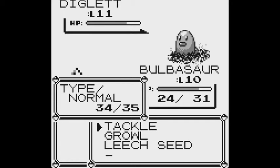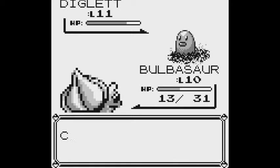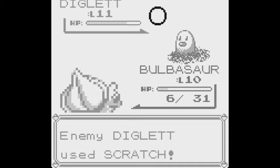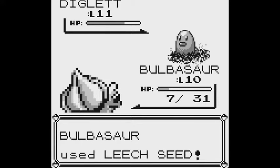They're very weak, though, Diglett. So they're not that good to use. They're not too bad, though, in Generation 1. But a lot of Pokemon get worse and worse as generations go on. Oh, man, I just used Leech Seed again, didn't I? Yep. I don't know why. So stupid.